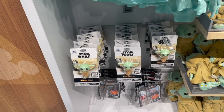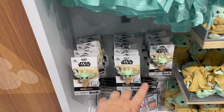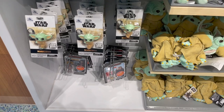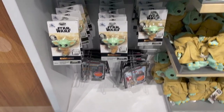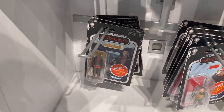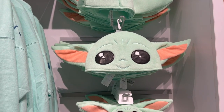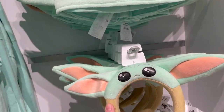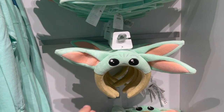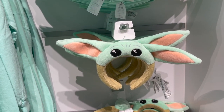They have a character clip, which, what are they called? I don't remember what they're called, but I have the Figment one of him. They have a couple of the retro Mandalorian toys. They have Kuiil, and then they have Greef Karga. They also have the Grogu winter beanie cap and the Grogu headband. And it's interesting because he's still $29.99, the full ear price, but the Stitch one and the Dalmatian one are only $24.99.